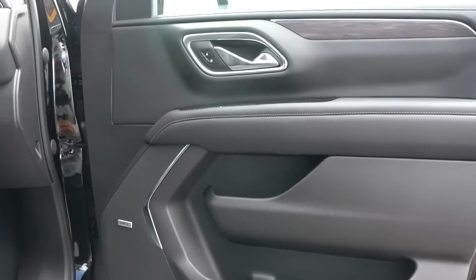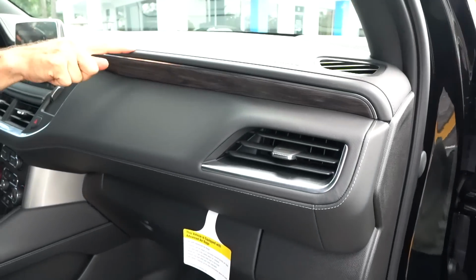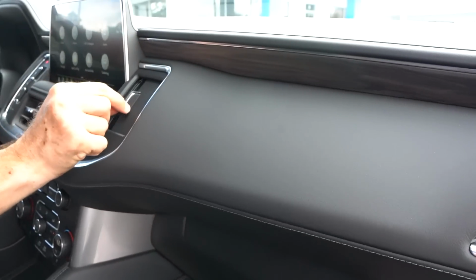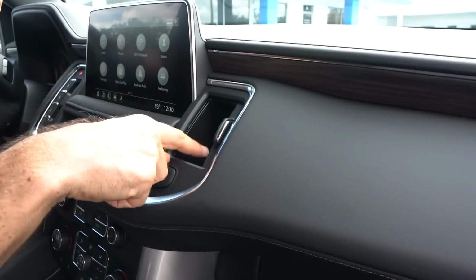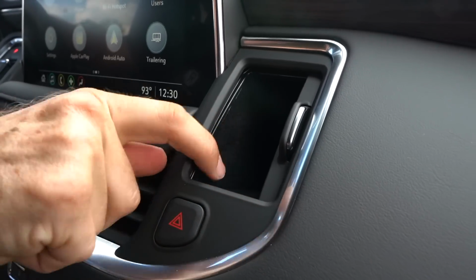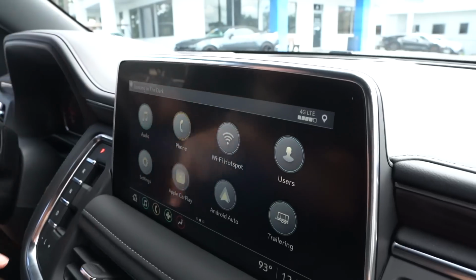When you come to the dash, everybody gets a grab handle to pull yourself on in. I like how flat the dash is, the stitch work, soft material, wood trim. You got a little secret door here. So if you have maybe some family jewels that you don't want to scratch, you could put them in here because you got nice felt lining, and then you just close the door. This is really what everybody's raving about.